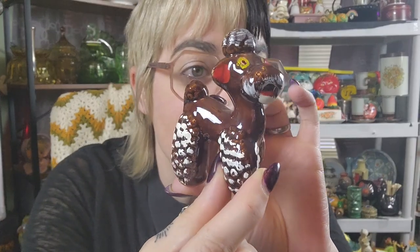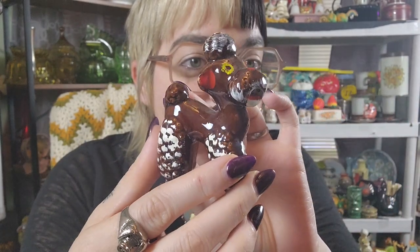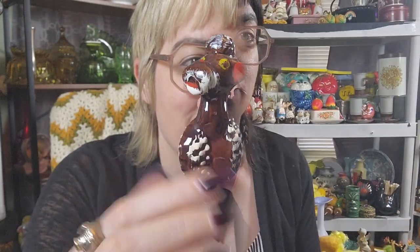All right, so one thing you'll come to find about me is that I love poodles, especially the mid-century ones. I think they're super adorable. And so when I found this guy for $3, I was not really all that mad about the little chip he has in the front because it's still a really good deal. And he is still kitschy cute. He's got the Japan marking on the bottom. And so, yeah, I had to grab him.